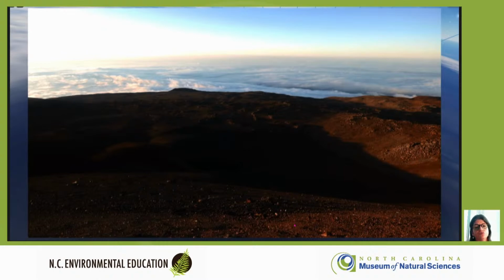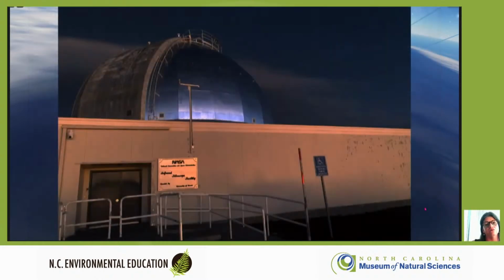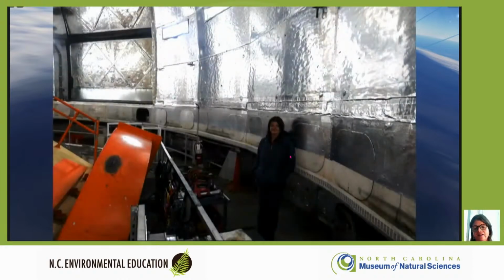For the work we do with gas around these disks, for the type of observations I'm doing, this is the telescope that really is useful, because it has a great instrument on it that only a few telescopes have. This is the little dome up at 14,000 feet. You can go inside and wear a jacket. It's very cold. Everyone thinks Hawaii doesn't get cold. It certainly does up here.